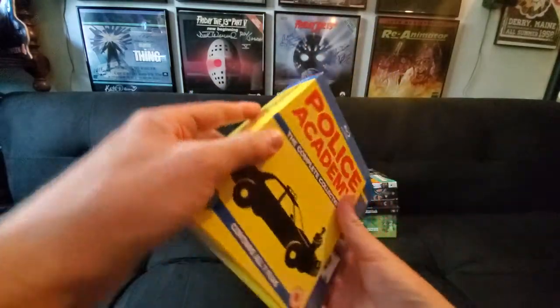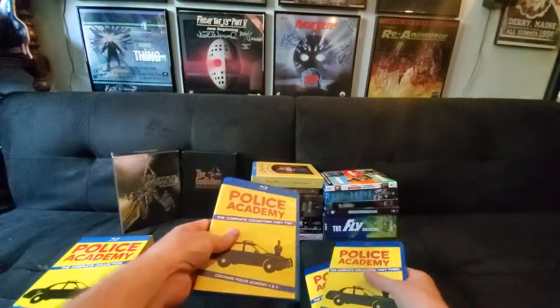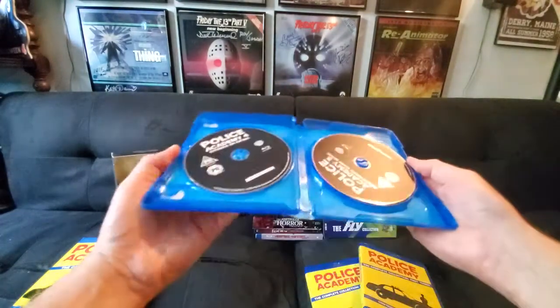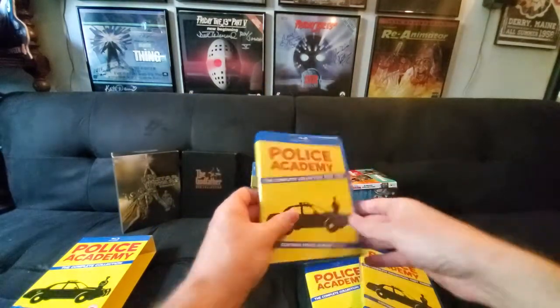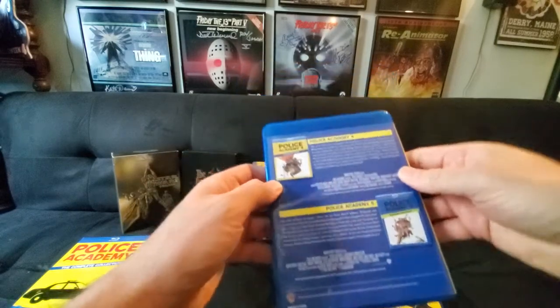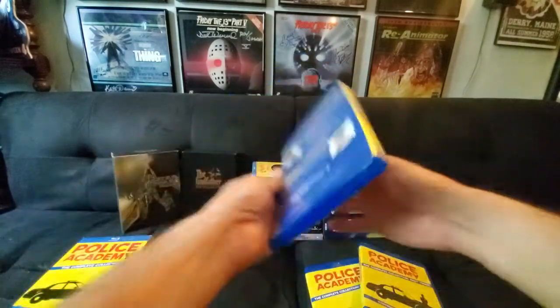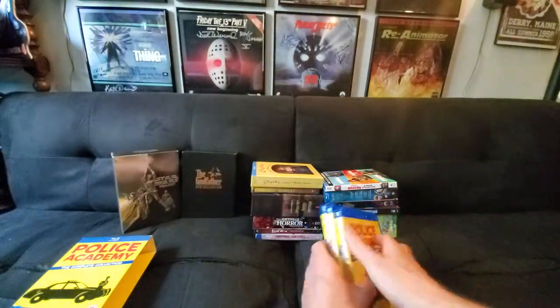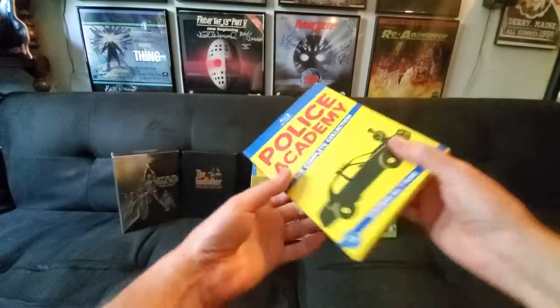These are fun movies. They come in 3 separate Amaray cases. Really not much with the artwork on these. No disc artwork. There really aren't many special features. I would have liked to see the artwork from the movie on these, but at least they show them here in the back. But for the price, it's nice to have this complete set.